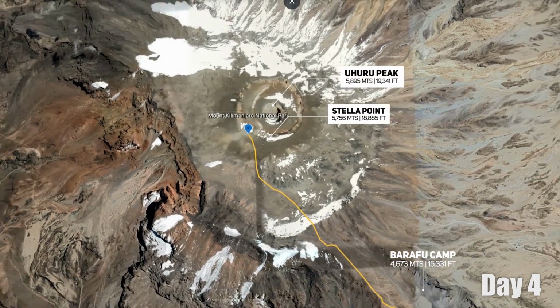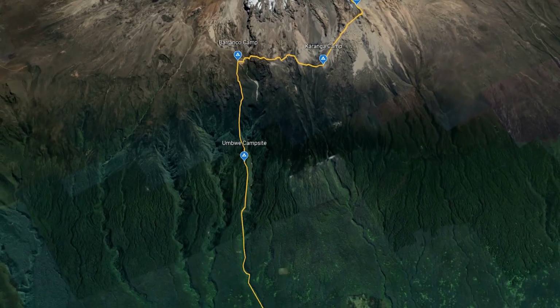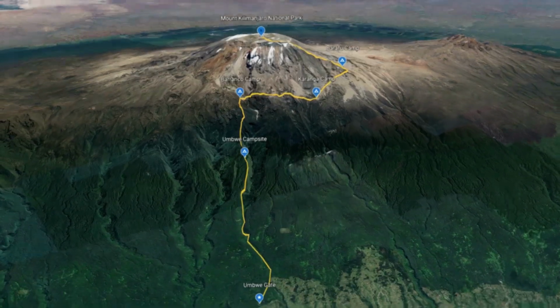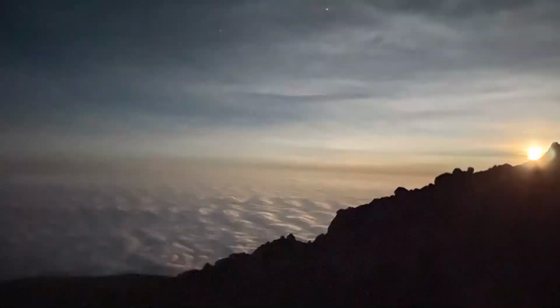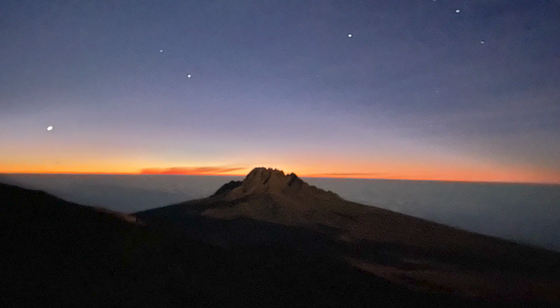Day 4, from Barafu camp to the summit via Stella Point and the Kilimanjaro crater. Very early in the morning on day 4, around 4 a.m., we began our push to the summit. It was the most mentally and physically challenging part of the trek. The wind and cold at this elevation made it very difficult. We ascended in the darkness for several hours until we were able to contemplate one of the most beautiful dawns I had seen in my life.